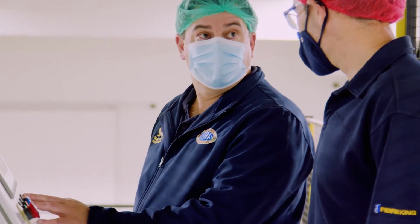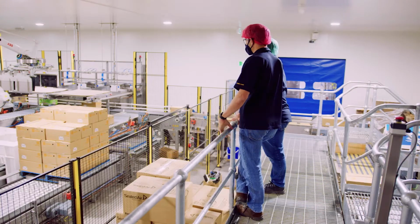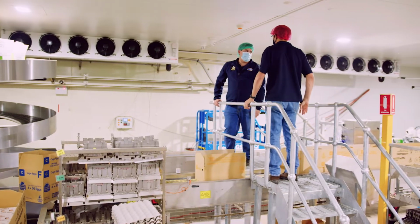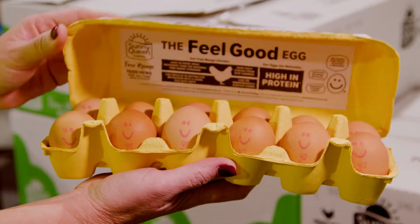At Fibre King, we've really got a lot of job satisfaction out of the project we've delivered at DA Hall, and to see them with their production figures increasing day in and day out has been really positive.